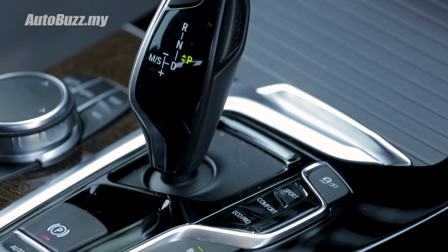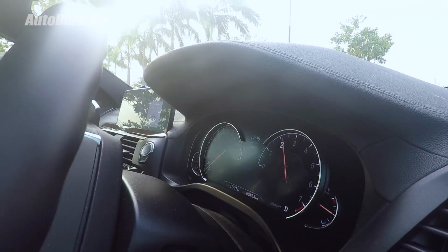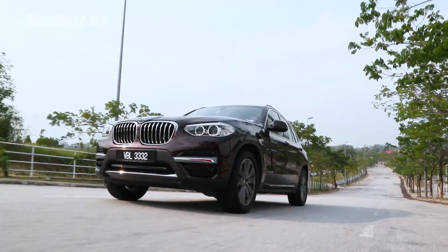And then you have the 8-speed automatic gearbox. This gearbox, along with the 6-speed ones you find in the Mazdas for example, is the very reason I always wonder why car manufacturers even bother with dual clutch transmissions, for everyday cars at least.